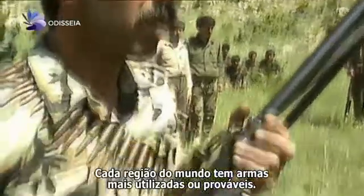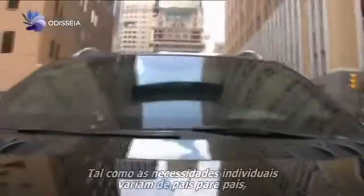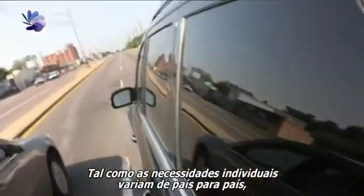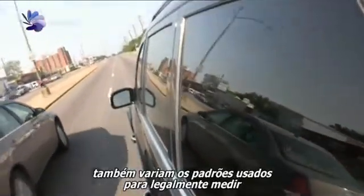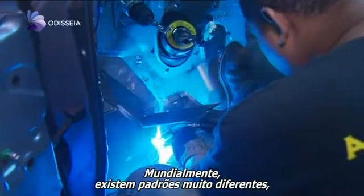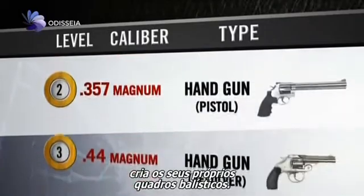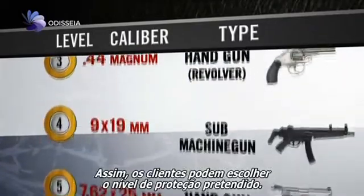Each region of the world is going to have different preferred or likely weapons. What you need to do is take a look at your daily commute and see what the likely threats are going to be and armor up against those. Just as an individual's needs vary from country to country, so does the standard used to legally measure an armored car's level of ballistic resistance. Worldwide, there are many different standards, so most armored car companies create their own ballistic charts. Then, customers can choose the level of protection they want.